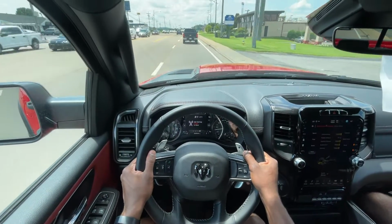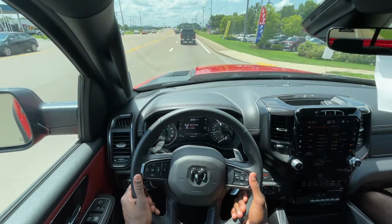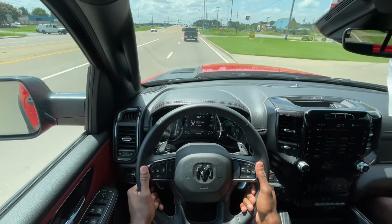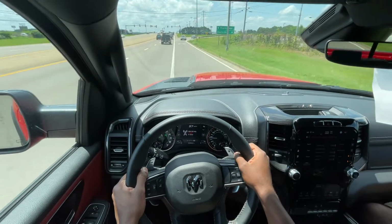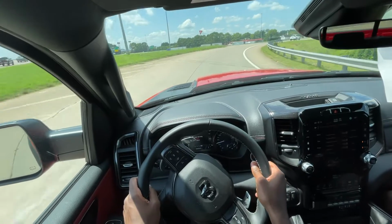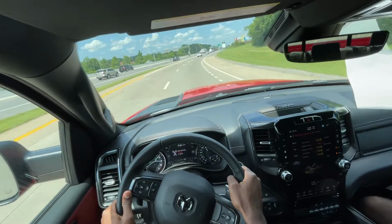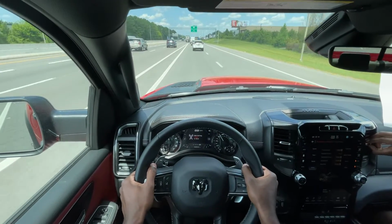And surprisingly, in the auto mode, the 8-speed shifts pretty smoothly. Like I said, other than when I put my foot into it, it kind of gets ready for sport mode. Then after a second or two, it'll kind of revert back to just a street driving kind of feel. Yeah, really, just a really quick truck.